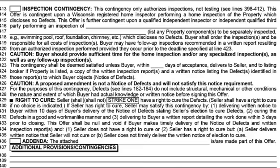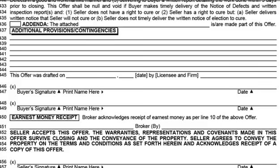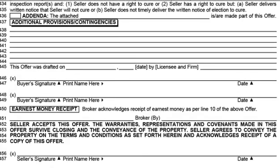So this is the offer to purchase. I know I kind of breezed through it really quick. We go into more detail when we actually sit down to write it, but that's pretty much it.